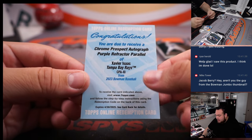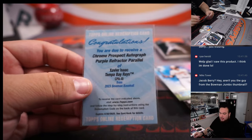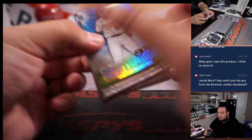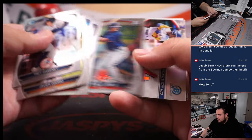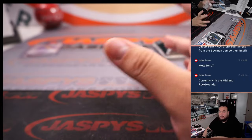Xavier Isaac for the Tampa Bay Rays. That's a Prone Prospect Purple Refractor Auto. And Tampa Bay Rays, that is Brandon. Mets for JT.